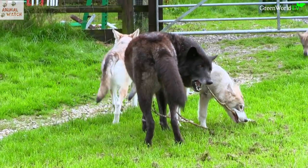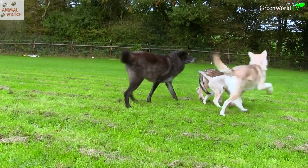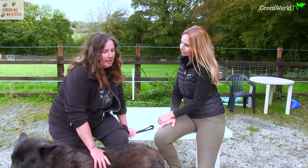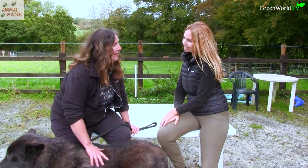When you have a high content wolf dog like this, everything needs to be positive, positive, positive. Absolutely. People shouting, being mean, and God forbid hitting an animal like this is never going to work. It never works. The vast majority of dogs I help as a behaviourist, of all breeds, have had a bad experience, and that's tainted them.